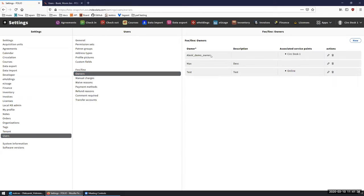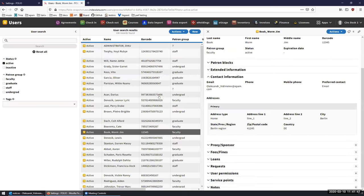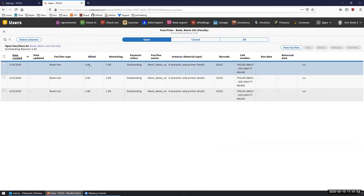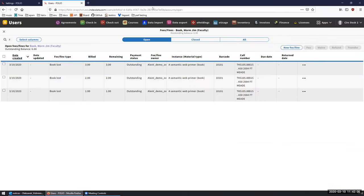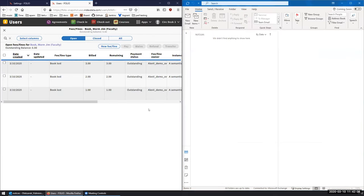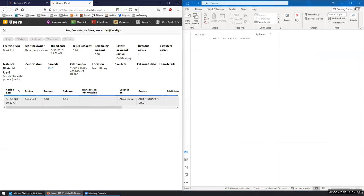As you can see, I've created a test fee/fine owner and manual charge that I will use for this demo. So I will use the same user. And as you can see, I've already created three identical charges for this user. And as you can see, my inbox is empty at the moment. Okay. So we have implemented the sending of a patron notice upon waive, transfer and error actions.